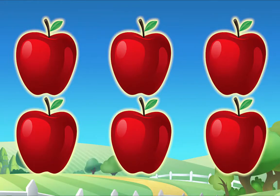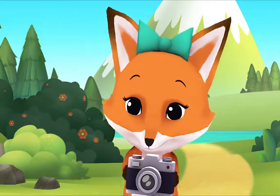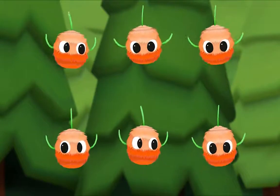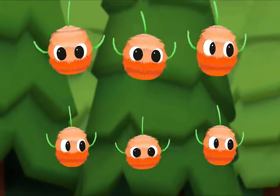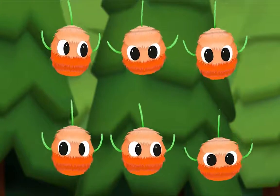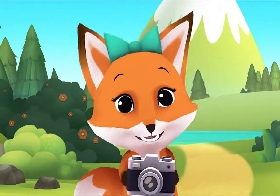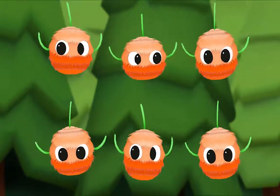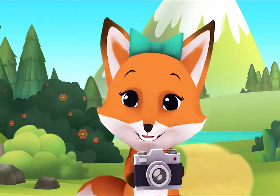Come on, Wigglebugs! Snack time! Let's count Wigglebugs together! 6! There are 6 Wigglebugs! 1, 2, 3, 4, 5, 6! How many Wigglebugs in all? 6! That's right! Let's take their pictures!